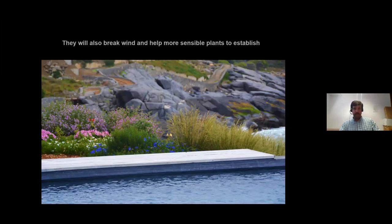And what we also learn is that when you work near the ocean, because you have a lot of wind, these pioneer plants can be very useful as a windbreak, and they will help more sensitive plants to establish.